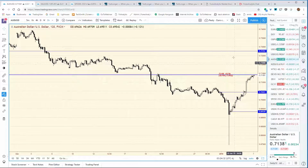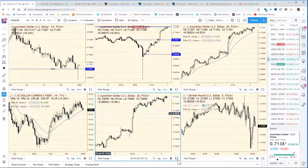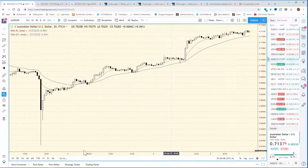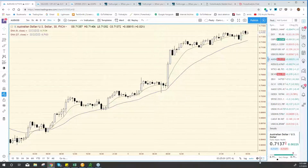Support. One of the things I like about this is the exponential moving average. Sometimes I don't pay attention to it, but you see how we came back here and tested on both of them a little bit. I wouldn't say this one was a test, but right here on the slower exponential moving average, it continues to remain in a buy mode, although we are somewhat stretched here.